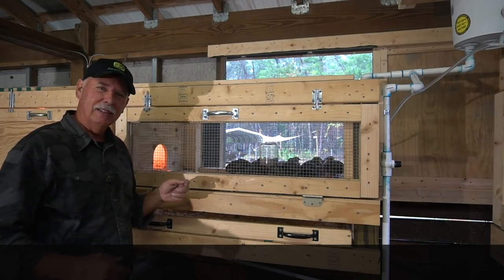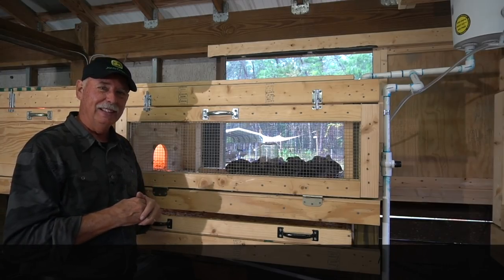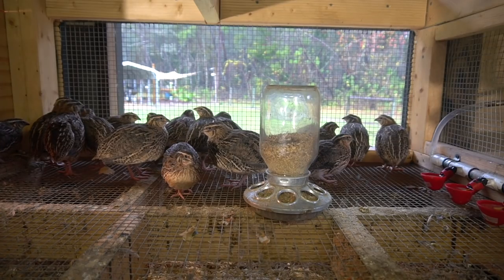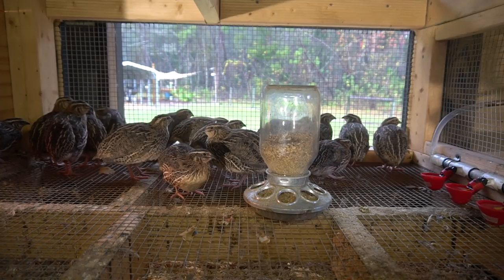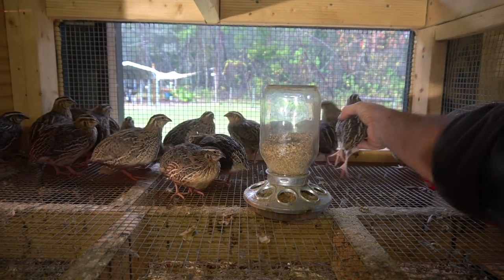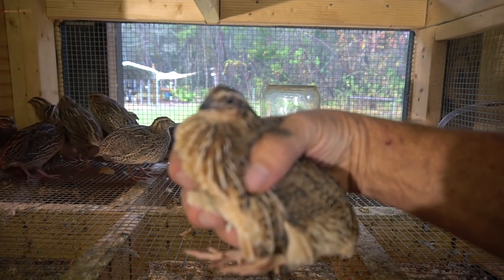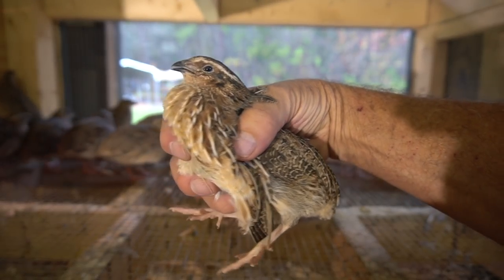So I thought you might want to take a look at them up close and just see how much they've changed just in the past 3 weeks. Come on up. Well, here they are up close. They're all enjoying a little bit of lunch I just gave them. I just got through cleaning out the cage, so they're really happy. As you can see, they've really grown and put on some good weight.